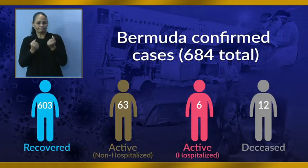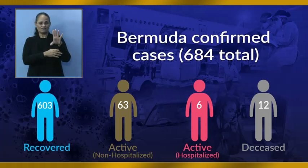Bermuda now has 684 total confirmed positive cases. Their status is as follows. There are 69 active cases, of which 63 are under public health monitoring and 6 are in hospital with none in critical care. A total of 603 have recovered, and the total deceased remains at 12.